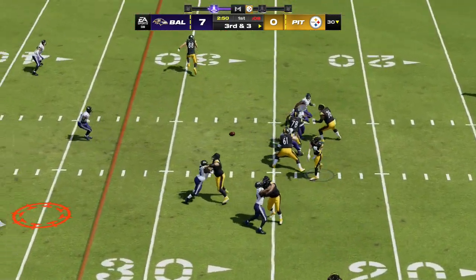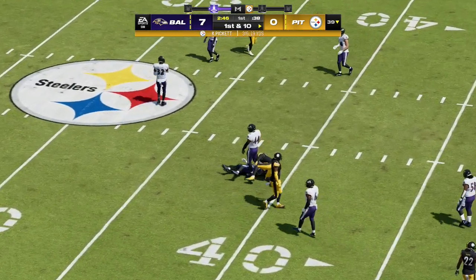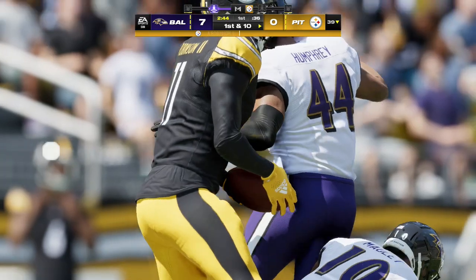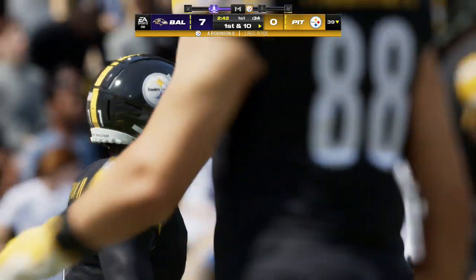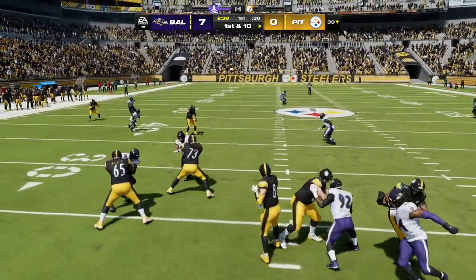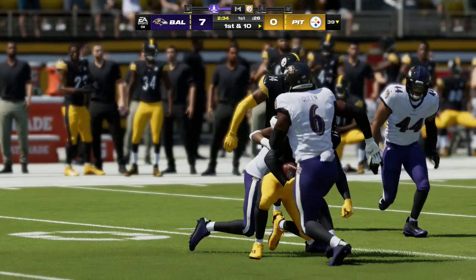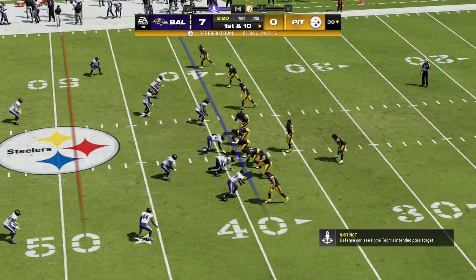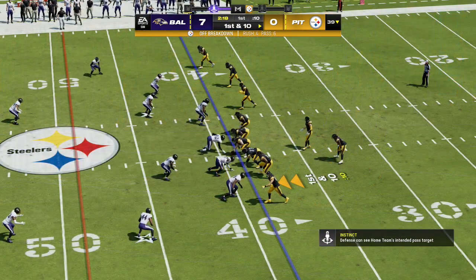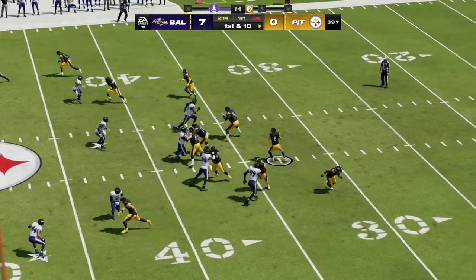Pickett will look to throw it here. Able to find the open man. That's complete. And he will have a Steelers first down as they're able to get the 3rd down conversion. And already down 7-0 after the touchdown a minute ago, so a 3-and-out here would not be ideal for them. Nice job finding his receiver there, and they get the first down. So from the 39 now, they'll come up on a 1st and 10. Here's Pickett.